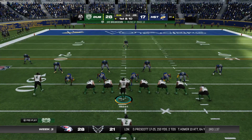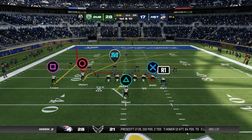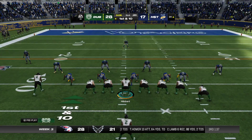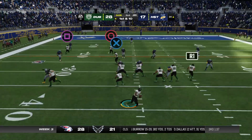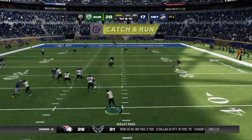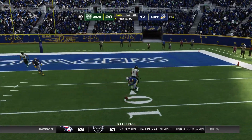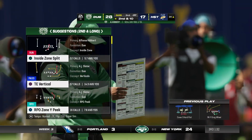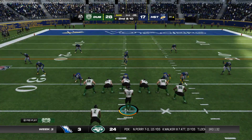Line of scrimmage, the 31 now on 1st and 10. They'll look to throw. And this nearly an interception, but it's incomplete. Well, a turnover really would have helped him there, but not to be.